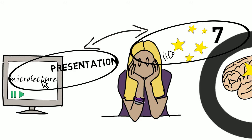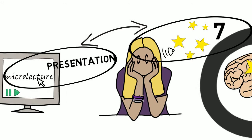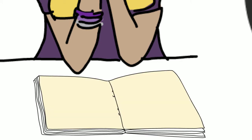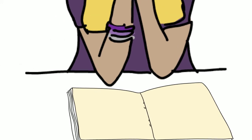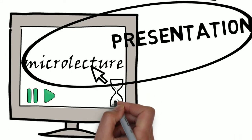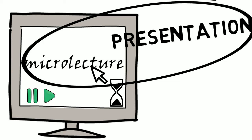Because a microlecture is short, there is hardly time for complexity or depth. The average adult reads a lesson book at 10 pages per hour. It is not possible to explain all details of these 10 pages in a 10 minute microlecture. And still, making a good microlecture is time-consuming. Your time, that is. What can you expect of a microlecture?